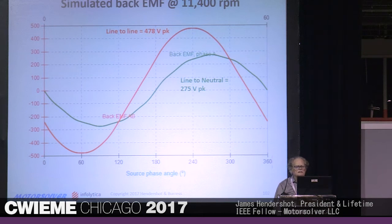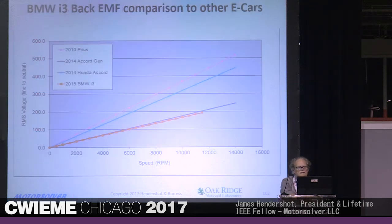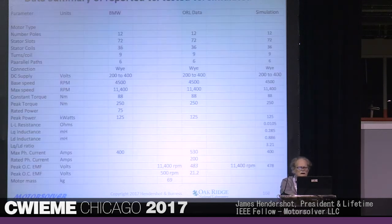This is the simulated back EMF, line to neutral and line to line, as compared to the measured one. The measurement is not compared on this. And here's Oak Ridge's comparison of the back EMF to other cars: the Prius, the Accord, the Accord generator, and the Accord traction motor in the BMW i3. I don't know why that's useful, but here's a summary of the data. You can see the parameter, the units, BMW, Oak Ridge data, and simulated data. And you can compare these.